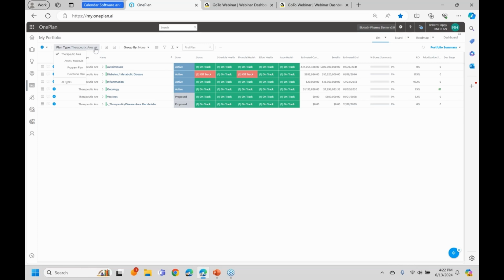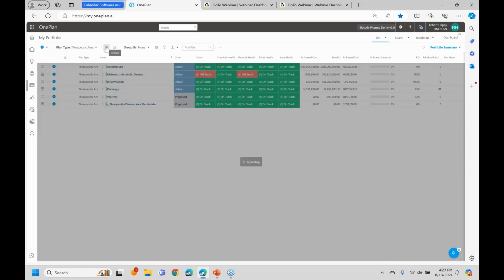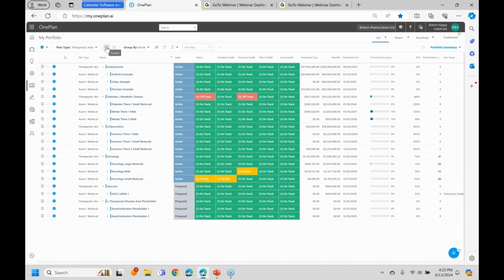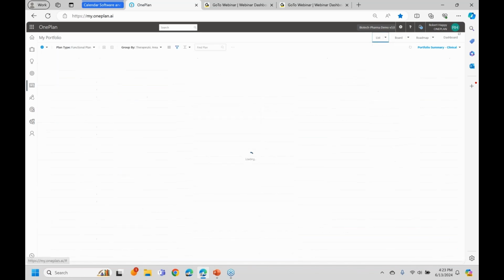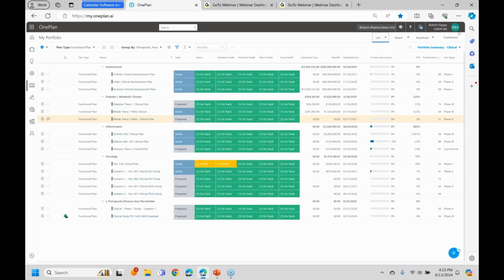And again, you can reorganize your portfolio hierarchy. So if you don't want it to say therapeutic area and you want to say franchise, we'll change it to franchise. You can have as many levels of indentation as you want. Here we've got your therapeutic area, then we go down to your asset, and then we get into our program or functional plans. Today we're focusing on clinical, so I'm going to go to my clinical portfolio summary and just look at all of my clinical programs that I'm working on.